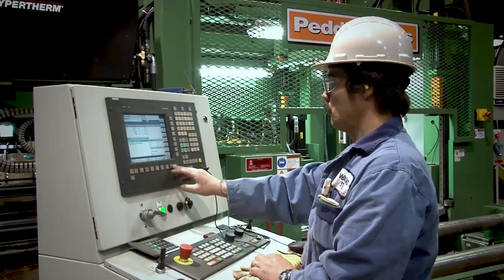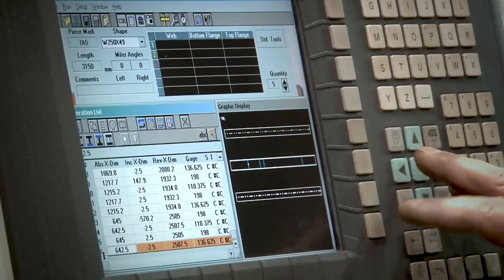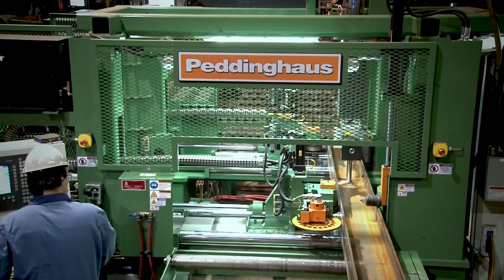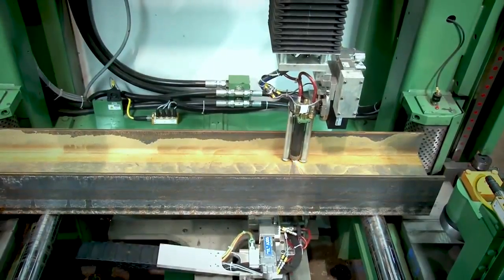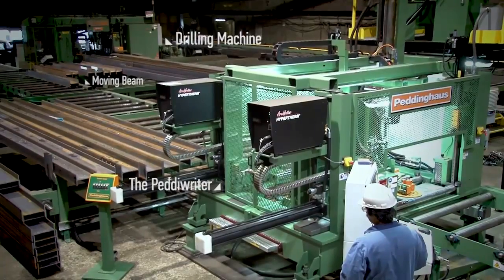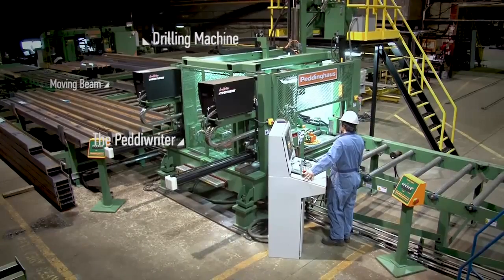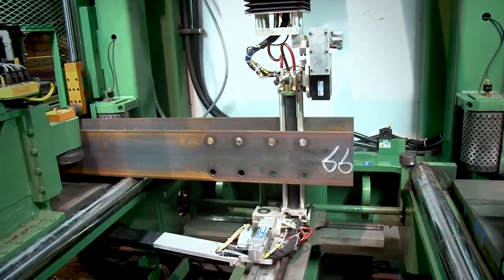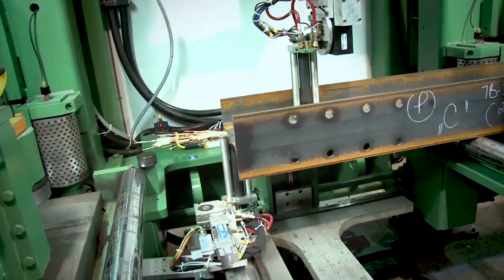Today, with the application of the Peddiwriter from Peddinghaus, these steps are condensed into a single streamlined process, allowing for 10-to-1 productivity gains. Convey raw stock to machine, run program, convey finished parts out of the machine. When the Peddiwriter is placed in line with a drilling machine, there is no additional crane handling added to existing operations. This, combined with the ability to mark multiple surfaces simultaneously, allows for massive production gains.